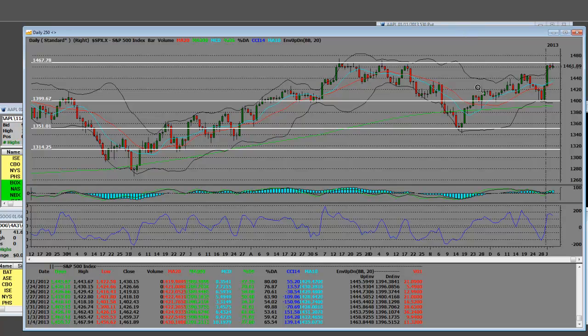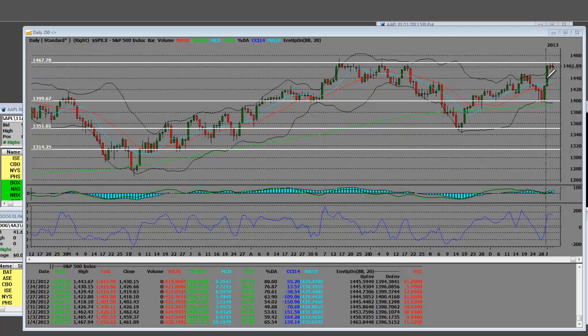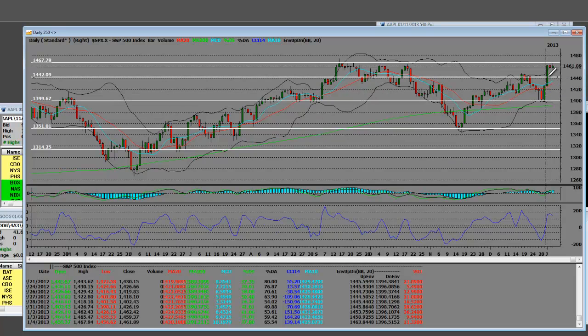One of the things that we'll be looking at as far as support goes, the support level will be half of this daily bar right here on the S&P, and slightly up a little bit. So it'll be right about there, and that's about the 1440 area. One thing about this breakout at this resistance level is that you would come back down here to about 1425 and test the support level going forward through the earnings season.